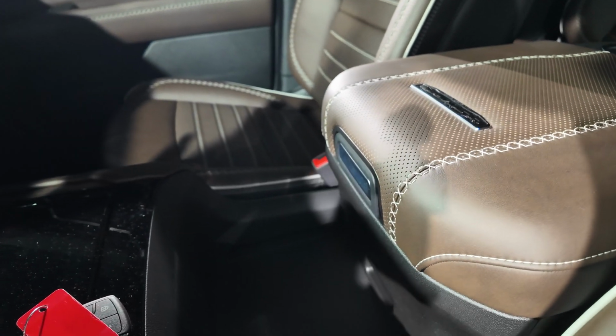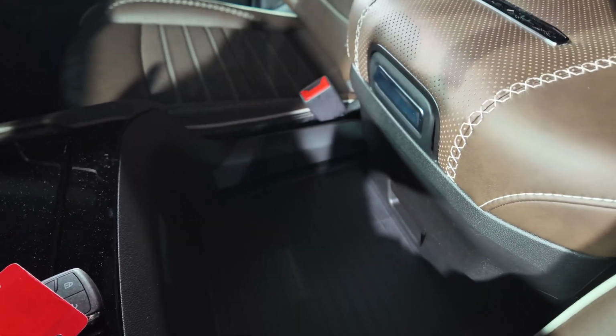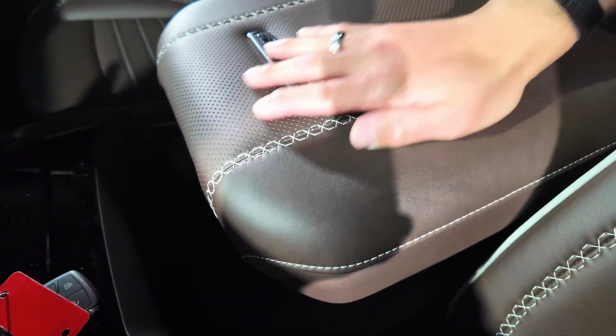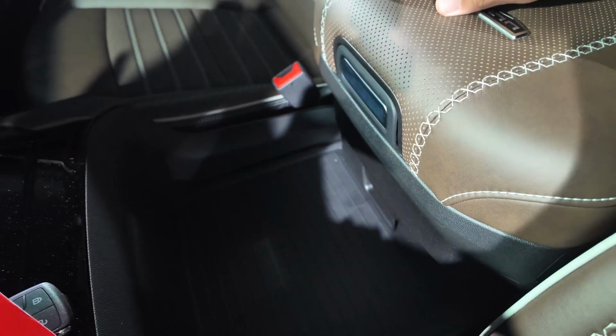It's powered, which means it opens up this giant storage area here if you want to put like a bag or something like that. And then there's more secret storage hiding down there. And you can actually still slide the armrest forward here. So you still have an armrest with the storage below. That's really cool. A lot of modular configuration here.